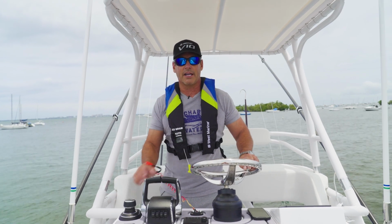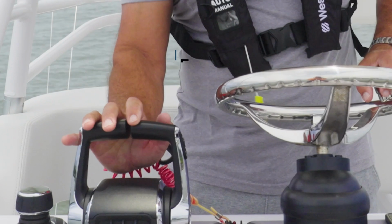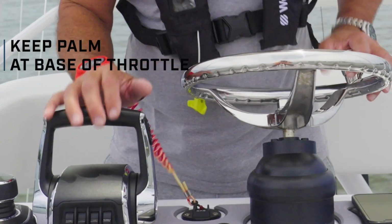Sometimes I'll be holding on, but for the most part, you always want to have your hands on the throttle and you want to have your bottom of the palm of your hand on the base of the throttle so you don't punch it if you hit a wave.